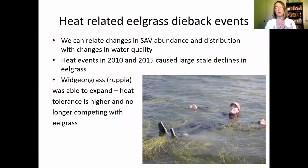All right, so we have all this monitoring data, we have all this water quality data, and we're able to use it all to relate changes in SAV abundance and distribution with changes in water quality. And specifically, we've been able to pinpoint some heat events in 2010 and 2015, which caused large-scale eelgrass declines. And what we found was following these declines in eelgrass, the widgeon grass populations really exploded in these areas. This could be for a number of reasons. Widgeon grass is more heat tolerant, and also once eelgrass dies back, it's no longer competing with it for space and light, so it's able to really take over some of these areas where it didn't grow before.